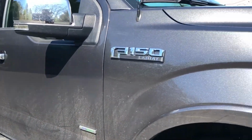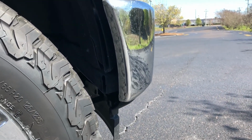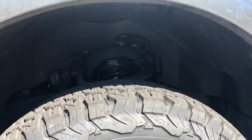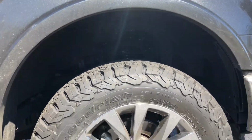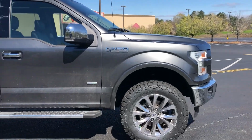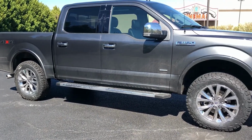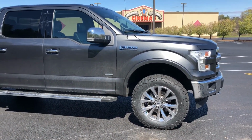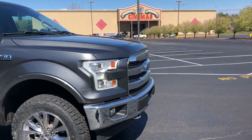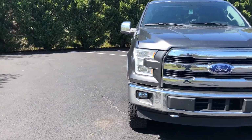Now, as you'll see, with a 2-inch level, really no trimming had to be done here. This is just a standard 2-inch level with about a 34-inch tire on the stock 20-inch wheels. In my opinion, it fills out the wheel well pretty well. If you wanted to go with a 35 and squeeze it in there, you probably could, but you'd be trimming up those crash bars in the front, which a lot of people don't want to do. And being that this is a brand new truck, the owner definitely did not want to be cutting up his brand new truck.